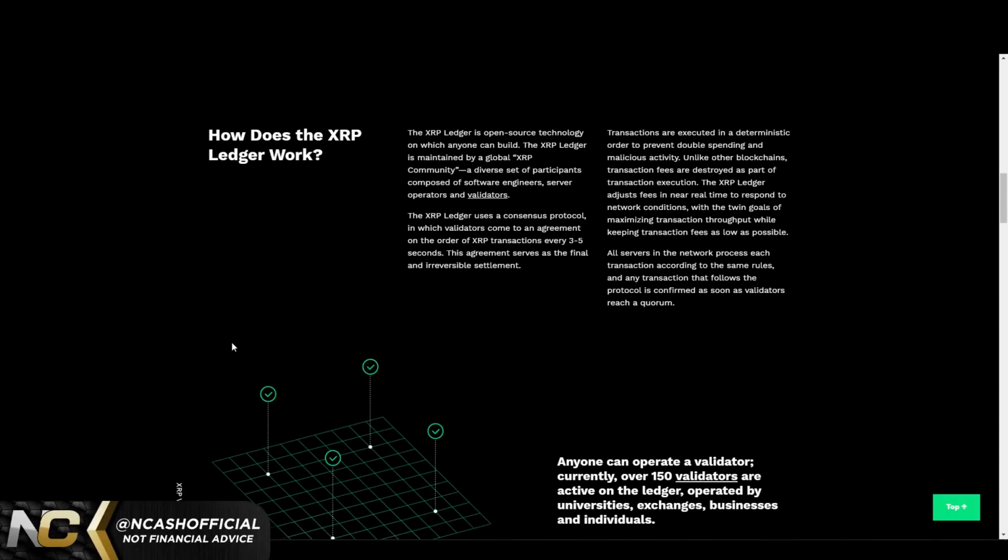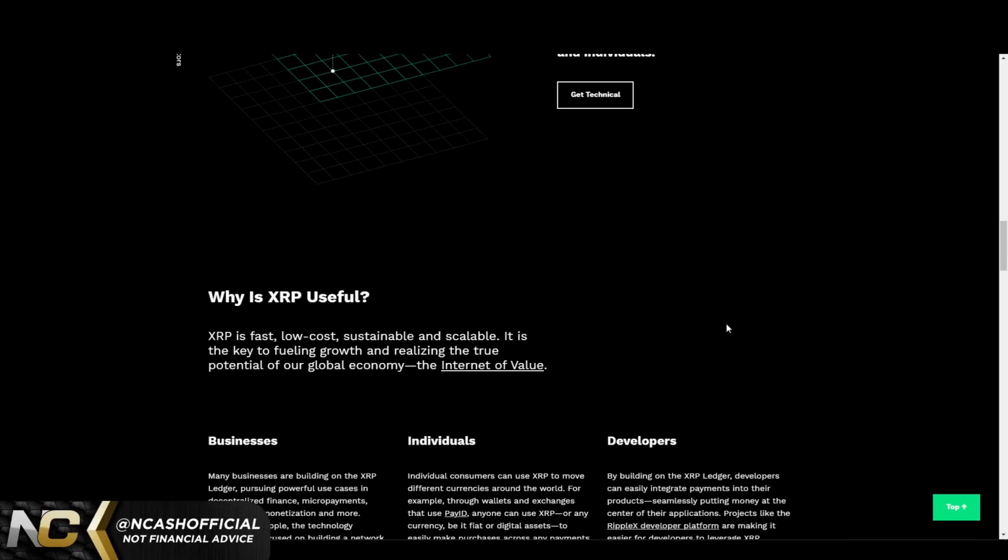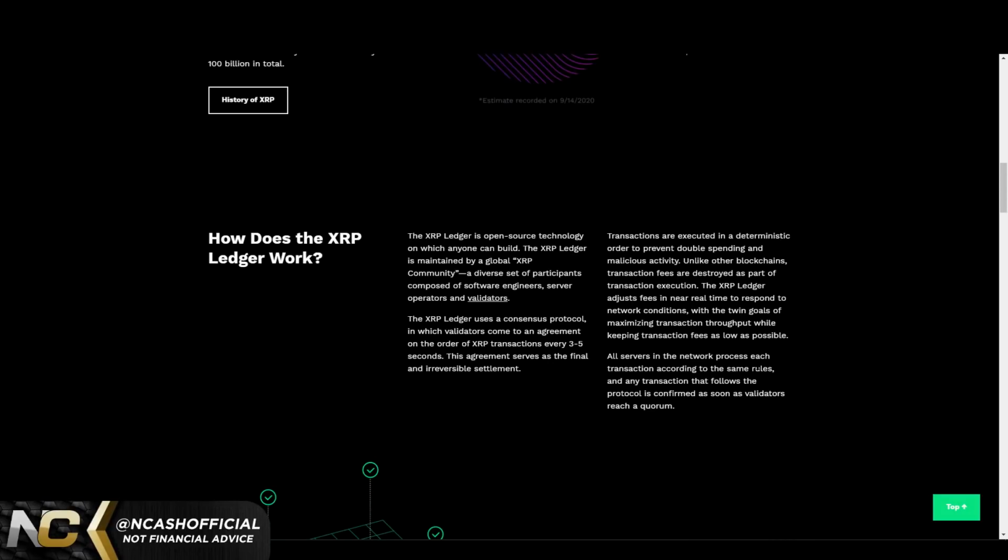And then if we come down here, it kind of tells you how the XRP ledger works. Like I said, you can pretty much read into all of this a little bit more, but if you guys want, I could kind of just skim through it. So the XRP ledger is an open source technology in which anybody can build. The XRP ledger is maintained by a global XRP community, a diverse set of participants composed of software engineers, server operators, and validators. The XRP ledger uses a consensus protocol in which validators come to an agreement on the order of XRP transactions every 3 to 5 seconds.